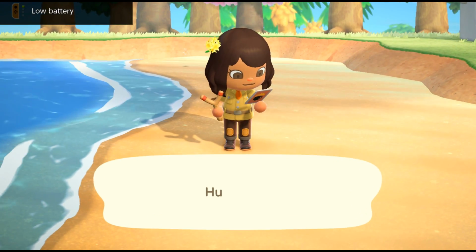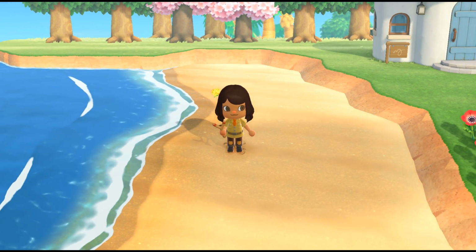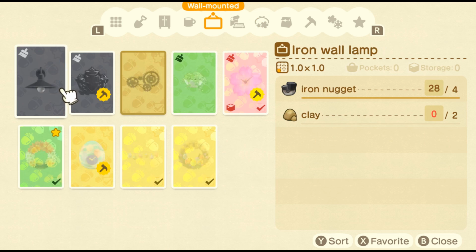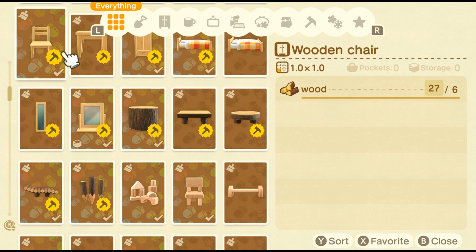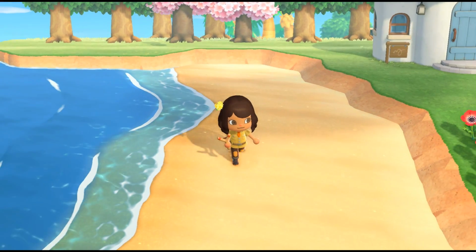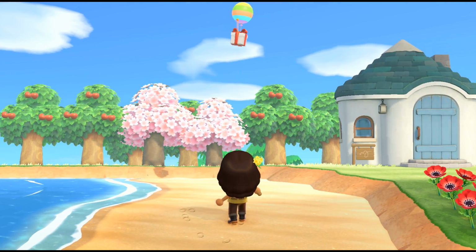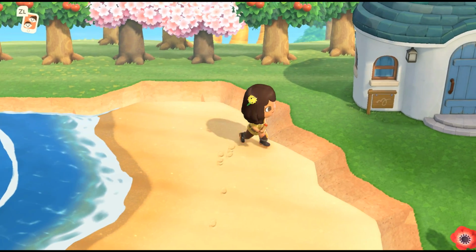A pansy table! We just learned how to make a pansy table! Are you kidding me? Ava, I love you! So that is now another new item centered on flowers. Okay, we're gonna have to get yellow pansies. Absolutely gonna have to get yellow pansies. And let's shoot this egg from the sky. Gotcha.